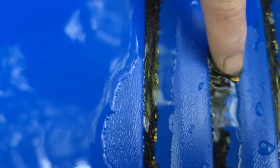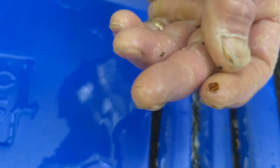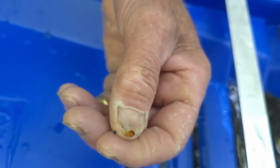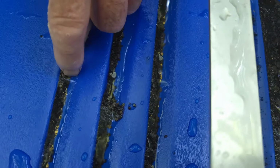That's the way to do it. Look at all that. That's a good sized piece right there. Yeah, that's the second largest piece you've gotten, I think. And look at it, it's got that rusty color on one side. It's been sitting on the bottom next to a piece of iron or something. We find those occasionally. Nice.